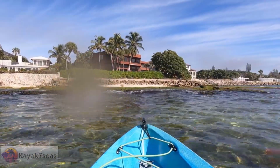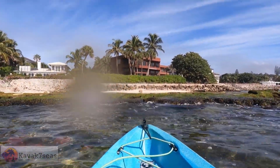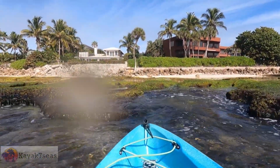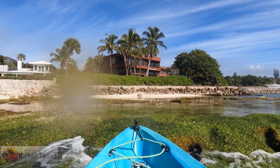Point of Rocks is a series of limestone rock formations located on the southern end of Crescent Beach on Siesta Key. Even if you just started snorkeling, you'll find Point of Rocks to be more suitable for one of your first ocean adventures. Remember, also have your diver down flag to alert others that you are in the area.